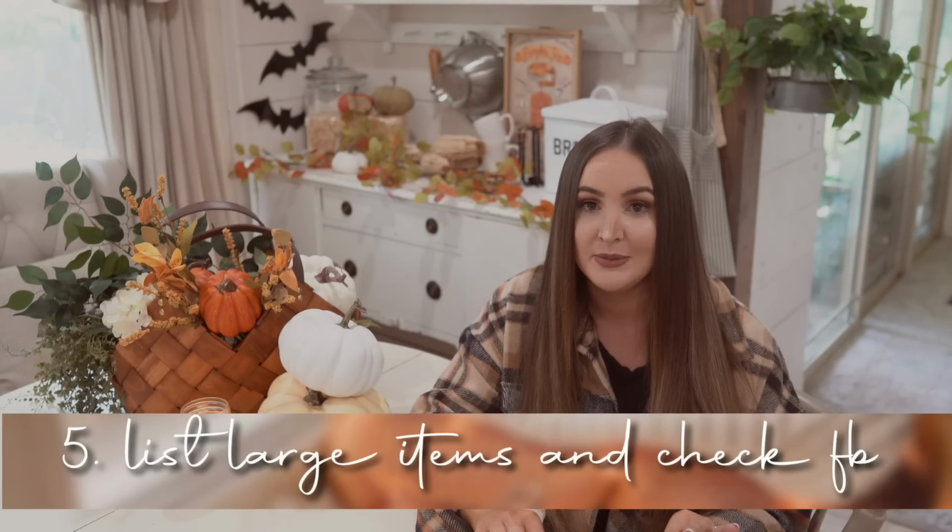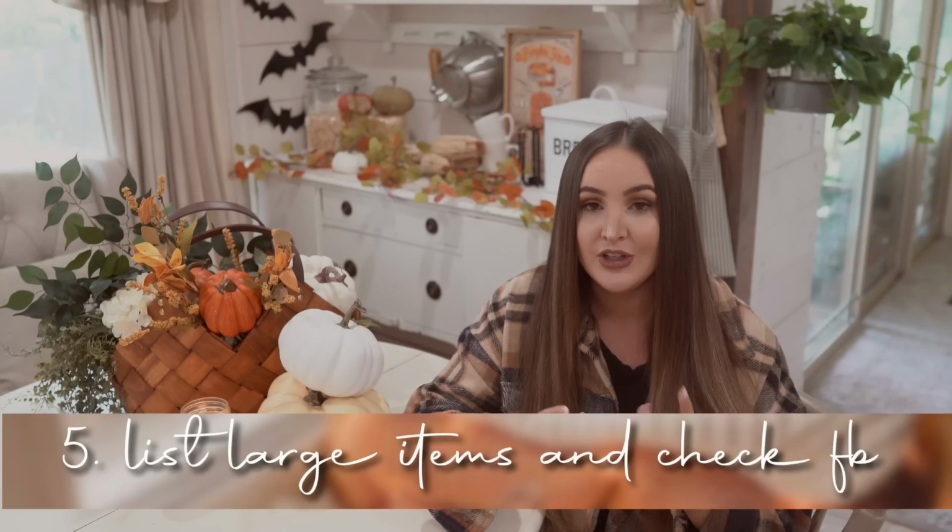The 5th step would be to list any of the large items. So this is where, if you're looking at maybe Christmas and you want a brand new Christmas tree, or maybe you want to add a tree in the dining room and maybe in your bedroom, those are like those $100 purchases. I would search Facebook Marketplace. I have bought so many of my big items off of Facebook Marketplace, and you end up saving so much money doing it that way.